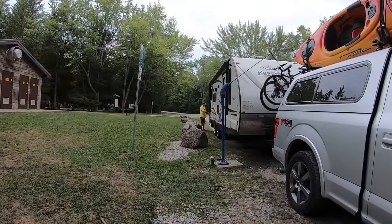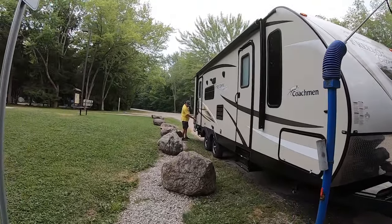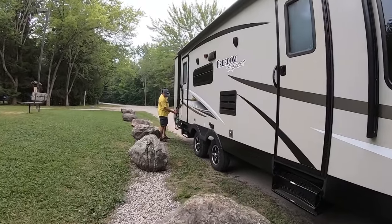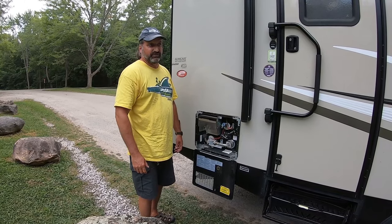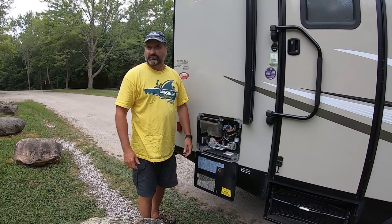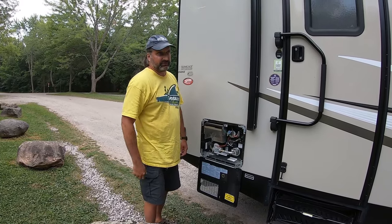Filling up a little water spot in front of the comfort station. This is a little different. There's no actual station for this. It's just right outside the comfort station. Fill up the water, we gotta really stretch it across there.